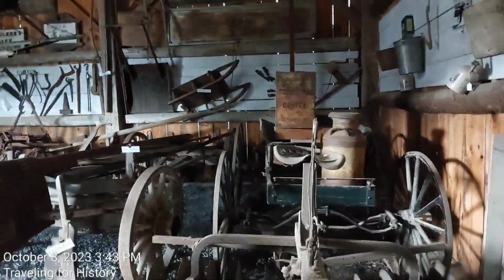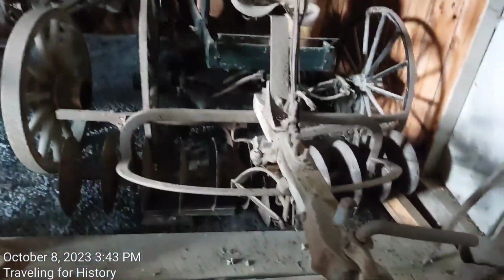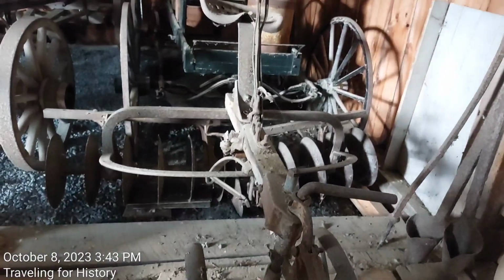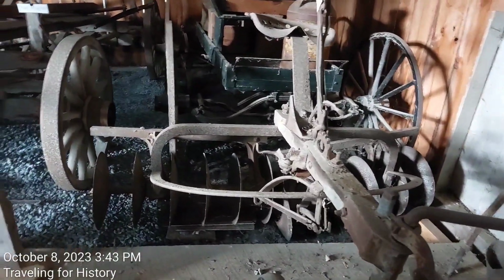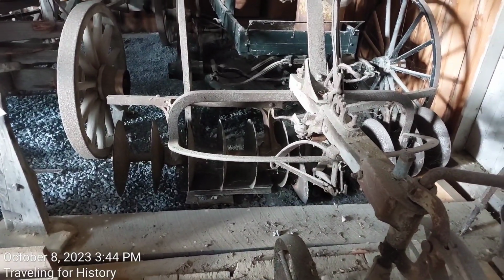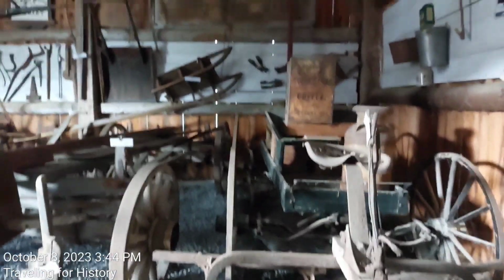Wow. So with the, is this separate? Oh, yeah, it's a separate implement. This right in front of us here. A harrow. I don't know why it's called that, but see the discs? Yes. Huh. I think it'd be harrowing to be on it. Maybe that's why it's called harrow. Yeah, I would think.